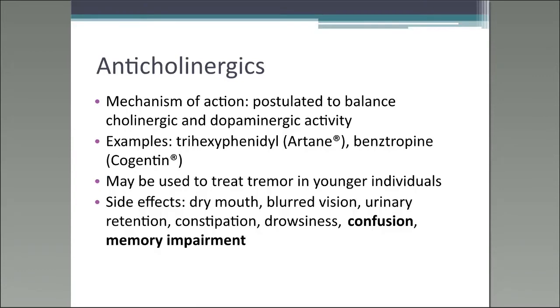And then we have our anticholinergics. So anticholinergics are postulated to balance the cholinergic and dopaminergic activity. So essentially, of course, just different neurotransmitters in our brain. And obviously, when something's out of balance, it's not favorable. So in cases like that, you might use something to help balance the cholinergics, which is our anticholinergics. Examples include trihexyphenidyl and benztropine.